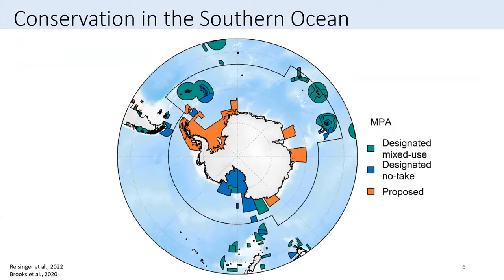We now know, as Brooks and colleagues found, that these MPAs that exist today are not really representative of the Southern Ocean ecoregions. When I say ecoregions, that means they could be used as a proxy for the biodiversity and different species living in these ecoregions. So if we add to this MPA network some new MPAs, which we have proposed here in orange, which are under negotiation, we could protect more heterogeneous ecoregions. And the more we protect them, the more species diversity will be protected.